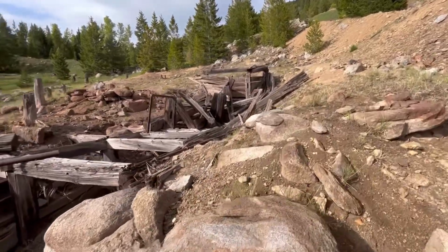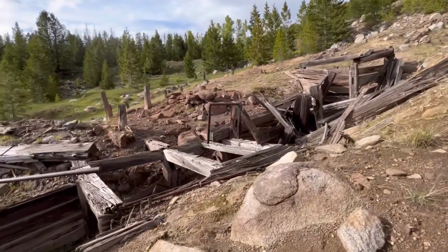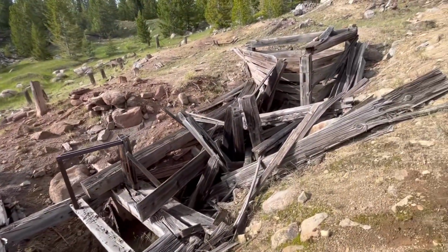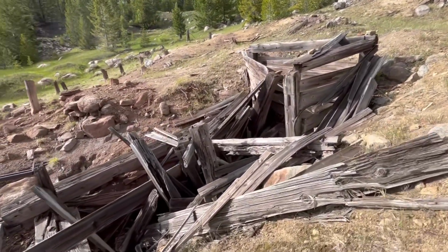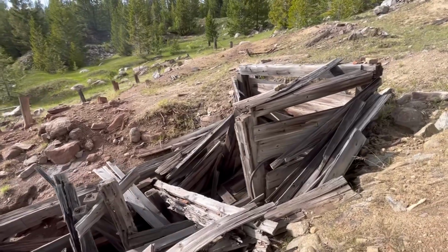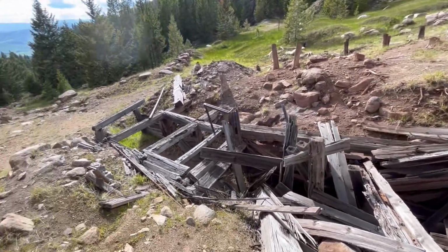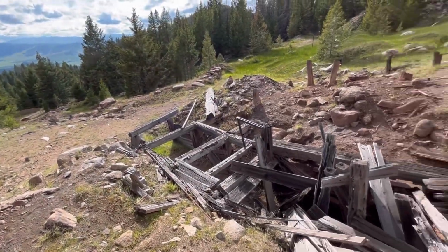So what you see here is part of the remains of a 9,750-foot-long tramway, which was the longest in the country at the time. It had a vertical drop of 1,225 feet and made its way all the way down to Kirkville, where they processed the ore.